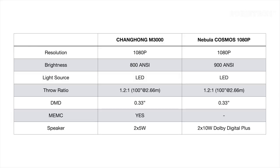Before we start the test, here are some key specifications comparison between the two projectors, according to the published product information from the manufacturers. Only key specifications relating to video and audio performance are quoted here. You can visit the manufacturer's product page to get the full product info.